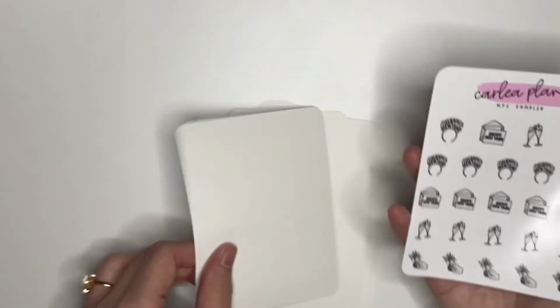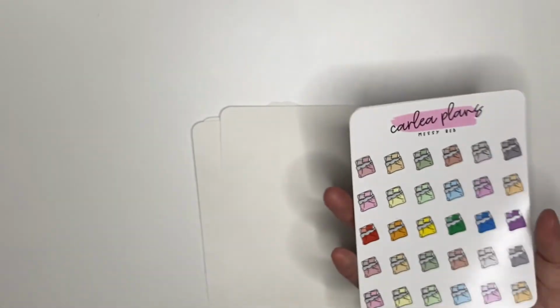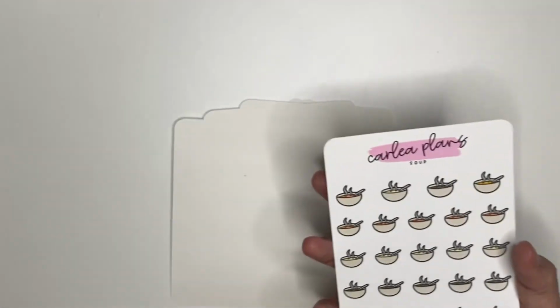So cute. And then I got this New Year's Eve sampler with the light skin. She had light or dark. We got Messy Bed in assorted, Donuts in assorted, and the soup sheet. I only have soup stickers from Happy Dia, and the colors are not user friendly. So there's that. But that's it for stickers. I'm gonna clean up my little messy mess and we'll get into wax.